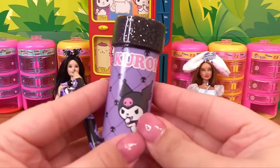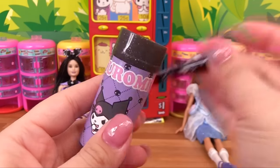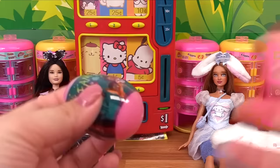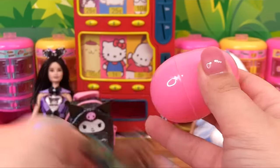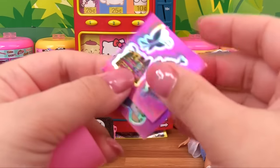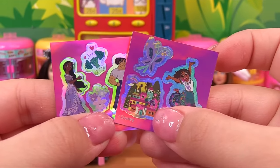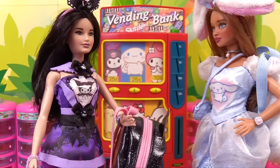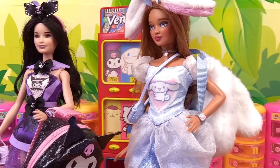Okay, so I finally found out what this was. This is actually the pencil case. You open it up and you can get your pencils in there. It's perfect size for our little pencil. So what was inside our Encanto egg? We have some Smarties candy. And some Encanto stickers. Here's Mirabelle, her butterfly, Casita, Luisa, and Isabella. I love my new bag. And I love my new bag. Come on, Cinema Roll, let's go watch a movie.